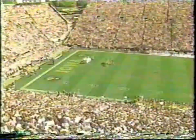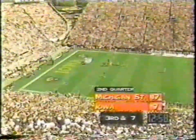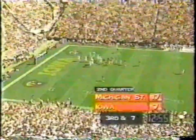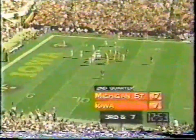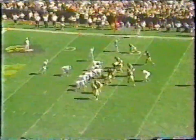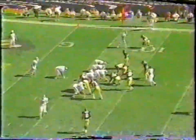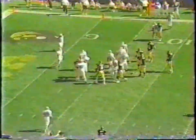The Spartans jumped off to a 17-0 lead. They still lead 17-7. But you sense the momentum, you hear the crowd, the tide appears to be turning. 3rd and 7. Flags are flying.